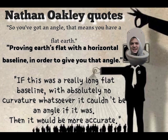Toon has just proven Earth's measured flat, Jaron. Totally missed opportunity. A concession. So, given that the baseline is flat and must be so for it to be an angle, if this was a really long flat baseline with absolutely no curvature whatsoever, it couldn't be an angle. If it was, then it would be more accurate. Great flat Earth proof, Toon.